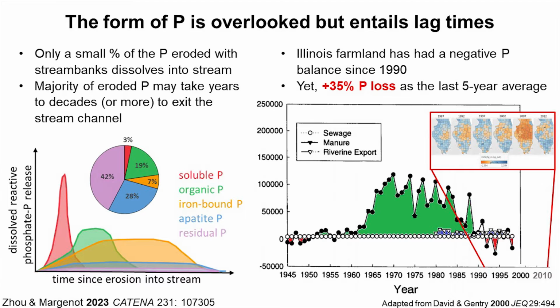You've got a pulse of dissolved reactive phosphorus right away upon bank erosion. Think of the Bray P pool. And then you've got other forms like calcium P, iron P that will dissolve very slowly, and that time could be conceivably decades, if not longer. Now, why am I bringing up this legacy effect of the chronic release of P from these eroded sediments? Well, it might explain some of what we're seeing in recent reports from the NLRS.